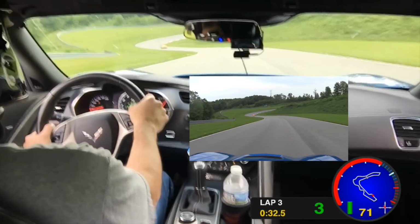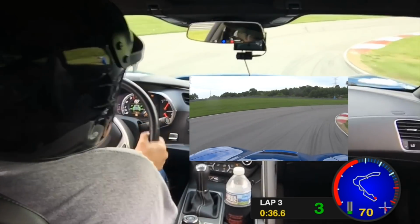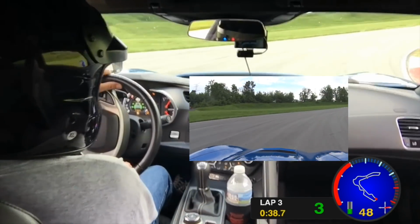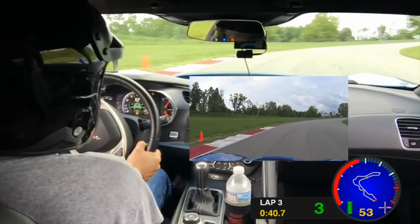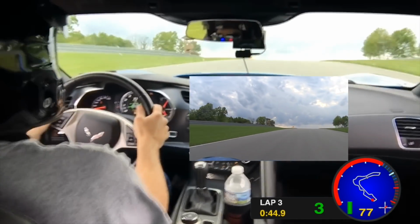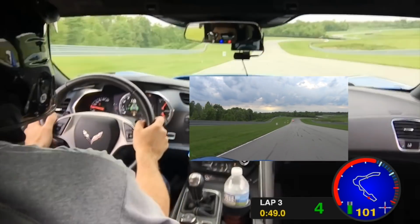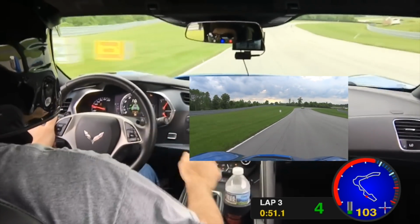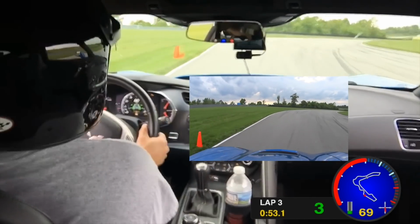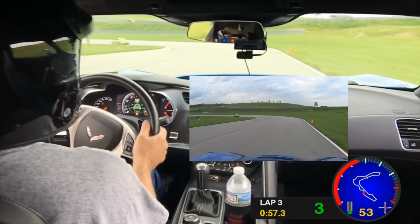So pretty darn consistent, and it looks like I plateaued either as a driver or as much as I could push these tires comfortably. I'm sure I could get this faster, but like I said, I just have my own limits of where I want to push the car, and you know, safety first, of course.